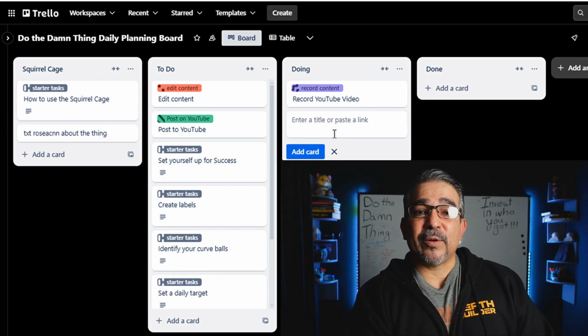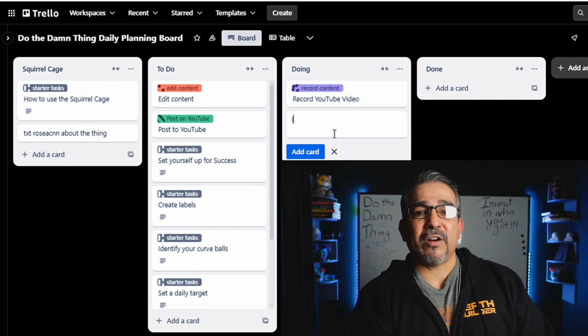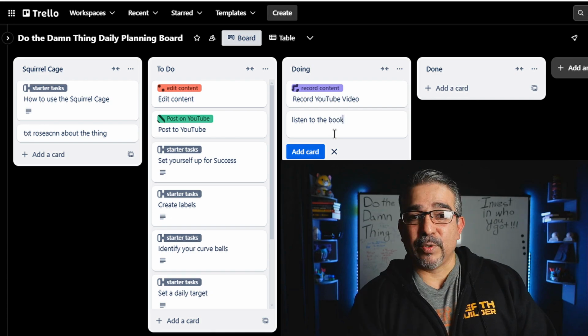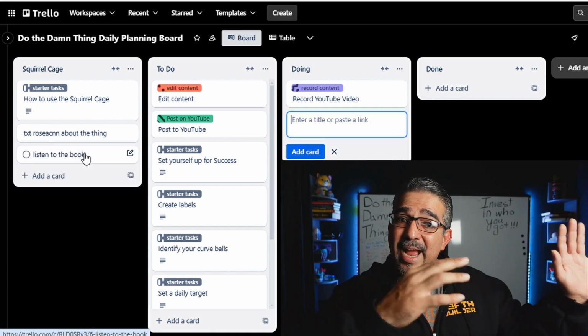Or I get a new idea that I want to go research, or hear about a book that I want to listen to. I just create the card, listen to the book, okay? And then I move it over to the Squirrel Cage. And I can always go back to the squirrel.